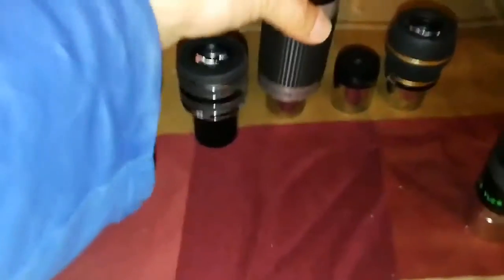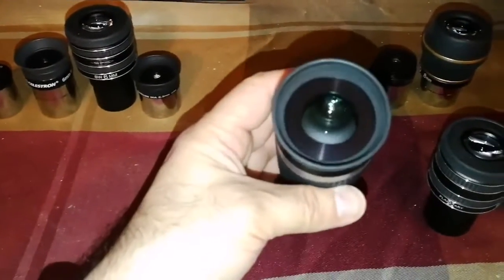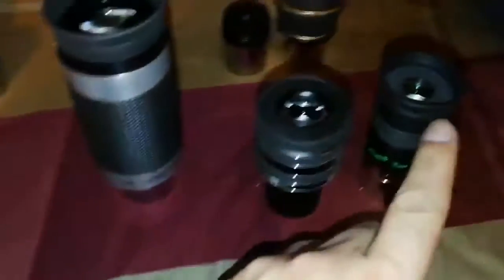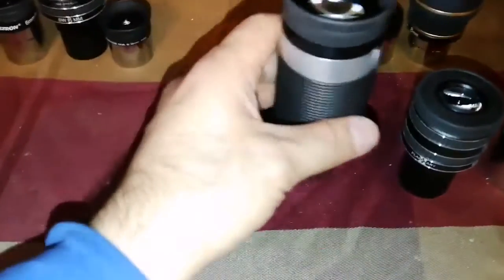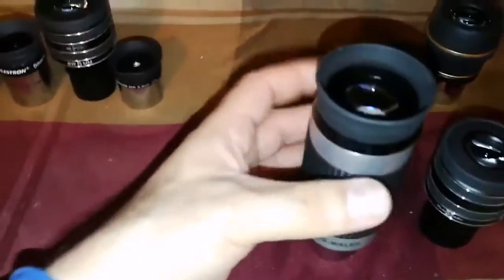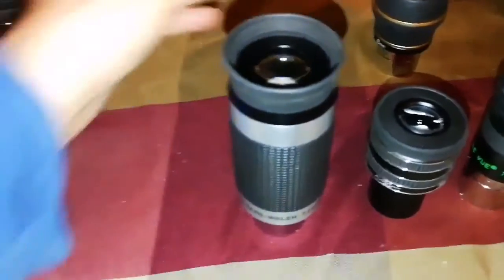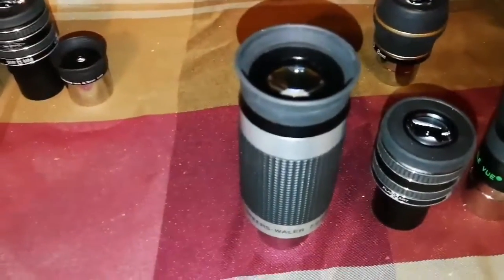If you're short of cash, this one is good, if you're lucky to find something like this, 82 degrees. That is also 82 degrees, I must say, but very tight eye relief. Field of view is 82. This is 82. It is rare. You may not find it really, so don't bother to look for it. Probably you need only luck to find one like that.